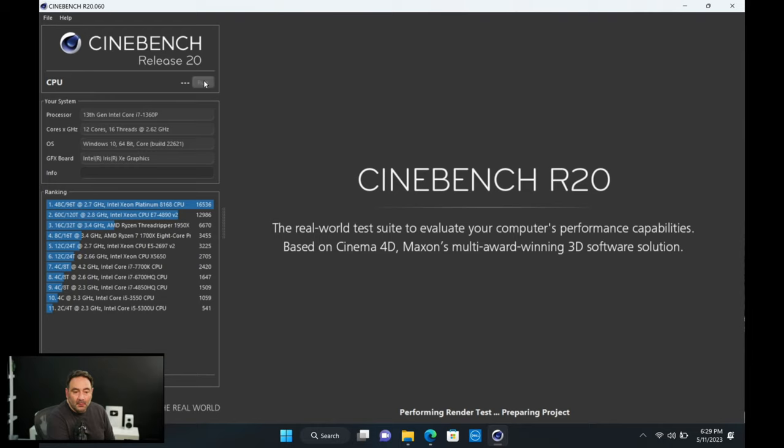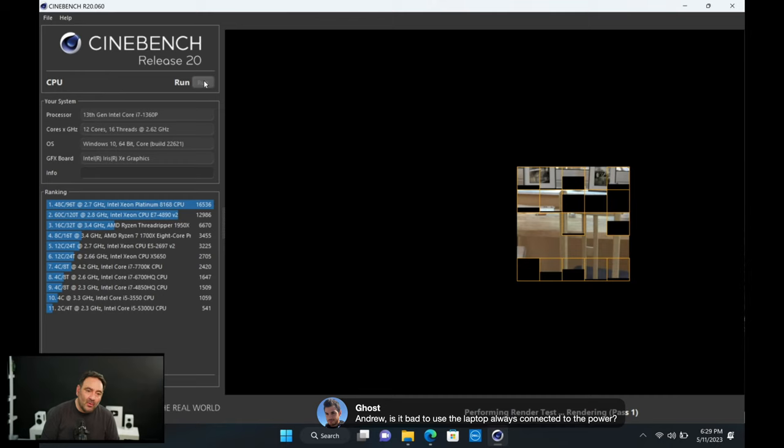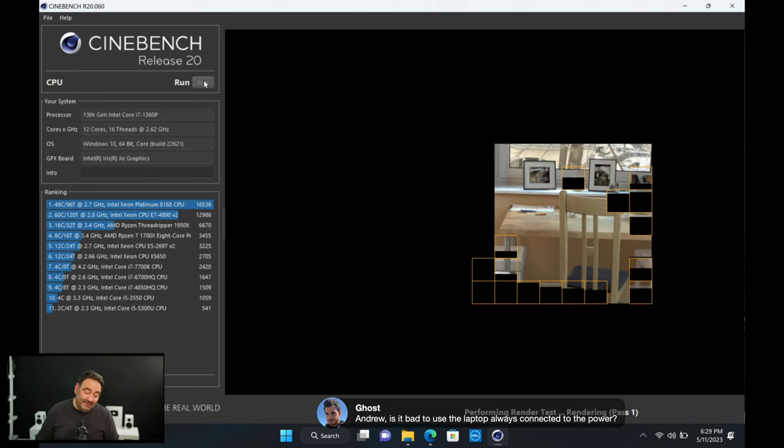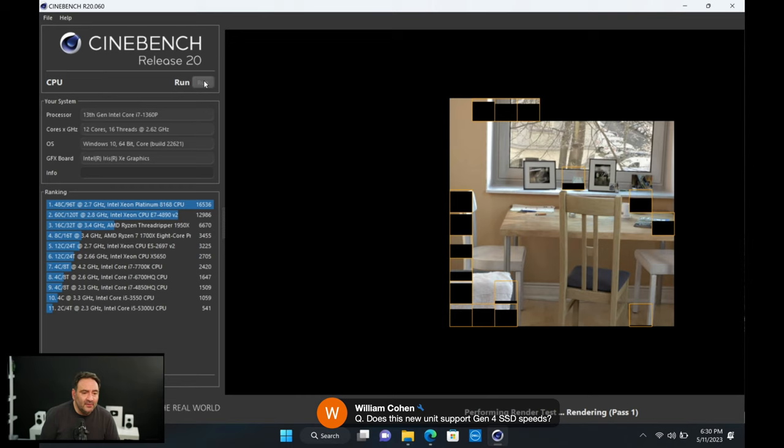Andrew, is it bad to use the laptop always connected to the power? I do. I mean, I connect it to my dock. Look, the battery's going to wear down after a while anyway, but I don't think it's bad. I don't know, long term, maybe. But I have not had any issues. Does this unit have Gen 4 support? It's supposed to. I know the motherboard supports it, and we'll test the SSD on this right after we're done with this. So we'll test it out.